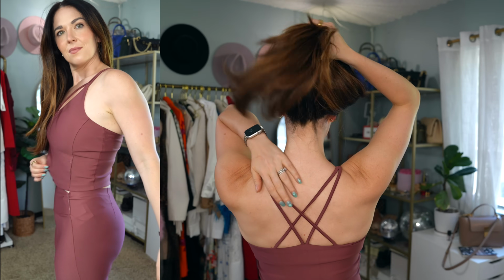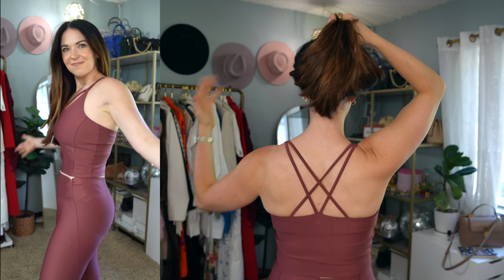So I'm wearing this really cute little sporty top with this fun little crisscross detail across the front. And then you can see the back also has this really pretty crisscross detail on it as well. And then the leggings are just pretty straightforward. They've got this little panel here in the front that's sort of supposed to give you a little bit of tummy control, but a nice little subtle seam up the side of the legs.